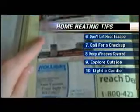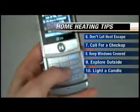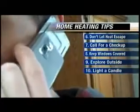Now next, don't be afraid to call for help. Check out the phone book. Heating experts can make sure your furnace and water heater are working properly. Put in the initial investment of hiring somebody, and it'll sure pay off in the end.